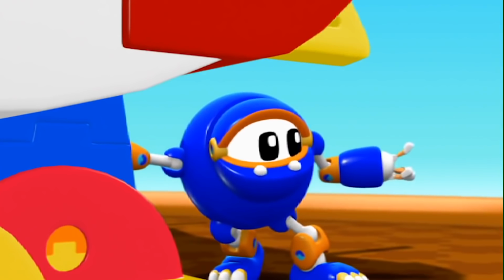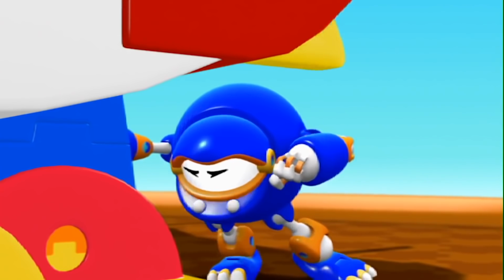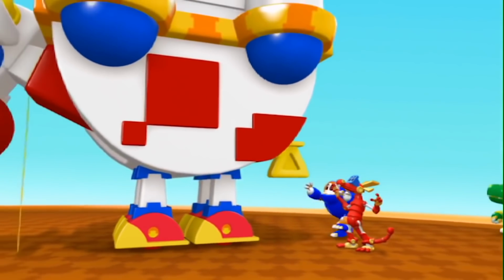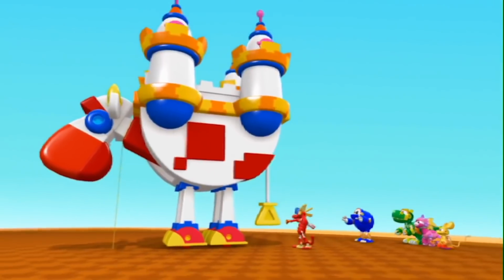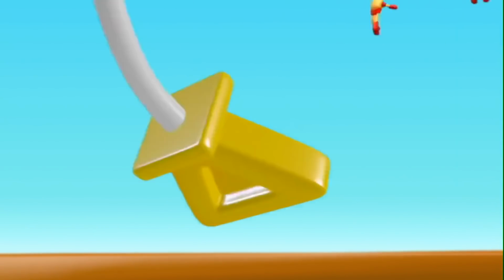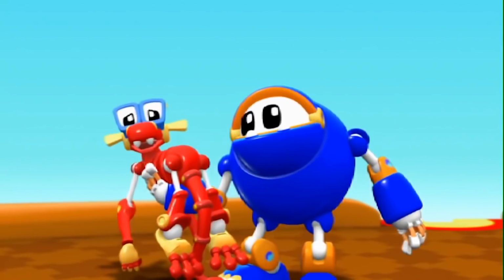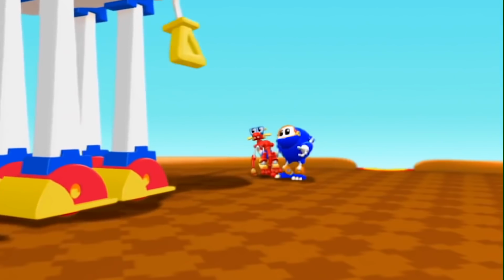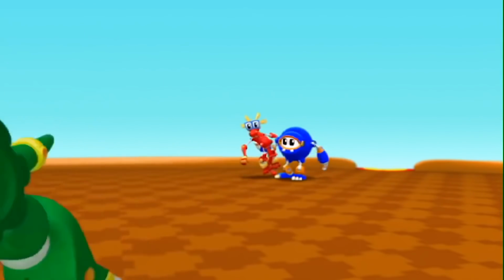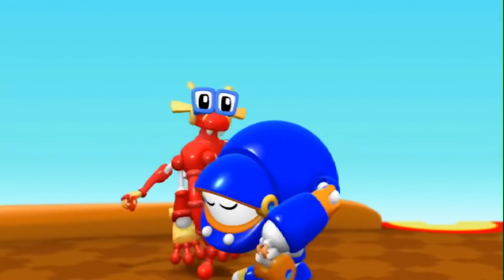Move! Get it? Cows move! Oh my goodness! She's growing! Well, the cow's moving. Let's go! Animal Mechanicals on a mission!